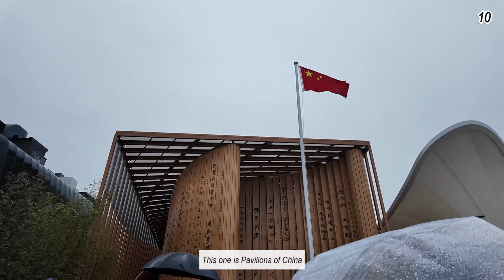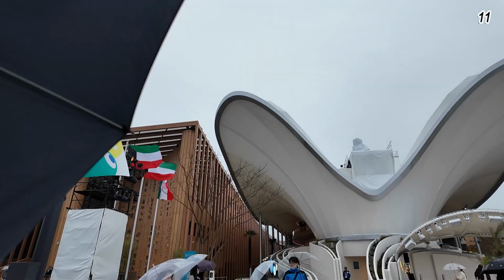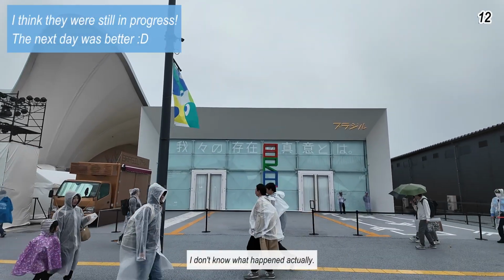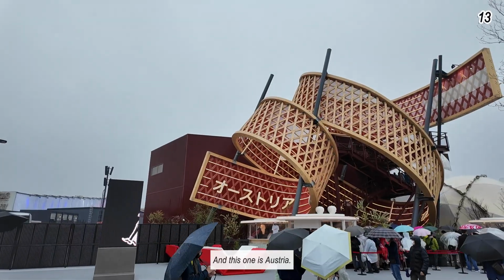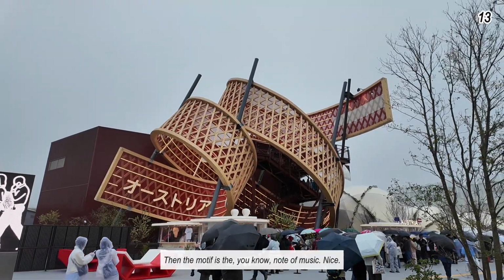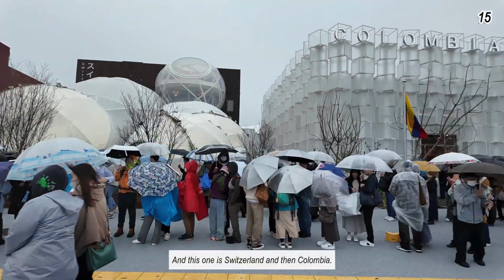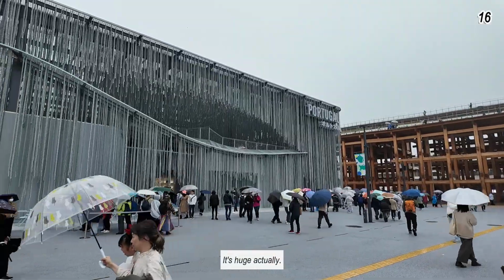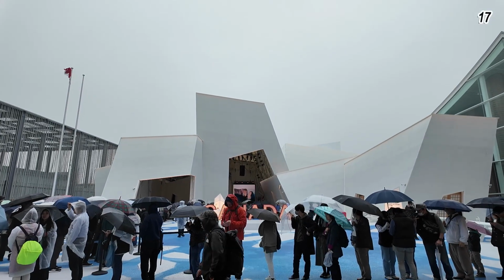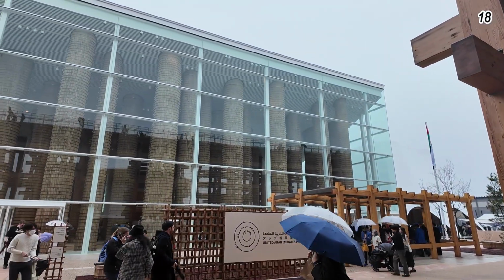This one's the China pavilion. Nice. This one is Kuwait. Looks interesting. And here is Brazil. I don't know what happened actually. And this one is Austria. I think it's nicely designed. The motif is the notes of music. Nice. And this one is Switzerland, and then Colombia. And it's Portugal. It's huge actually, and they have all those ropes. This one is Canada. And this one is the UAE. They look really huge actually.